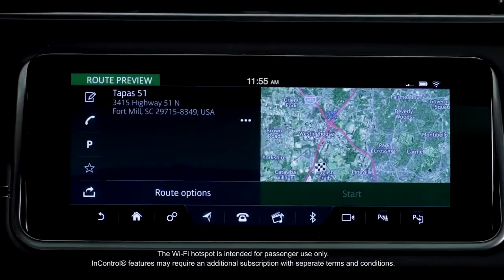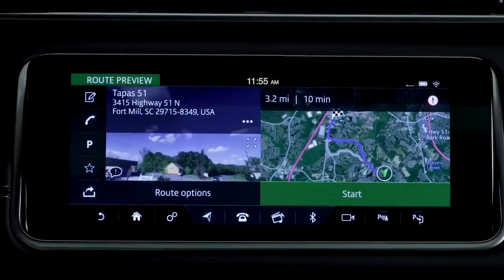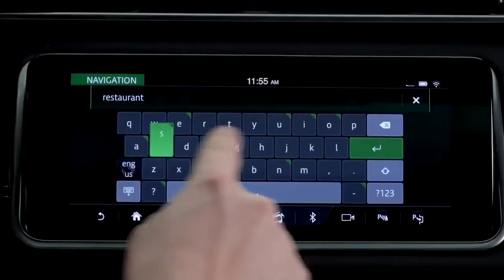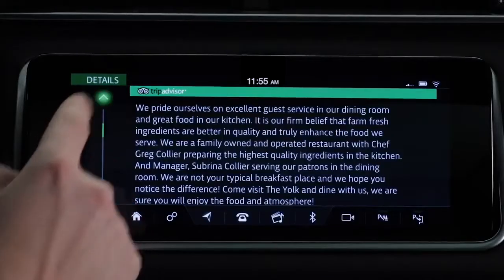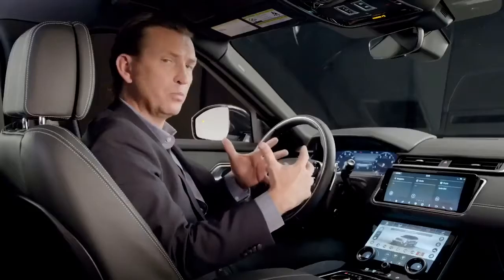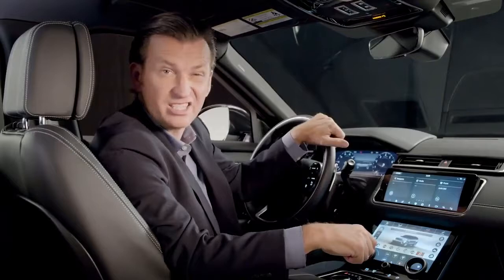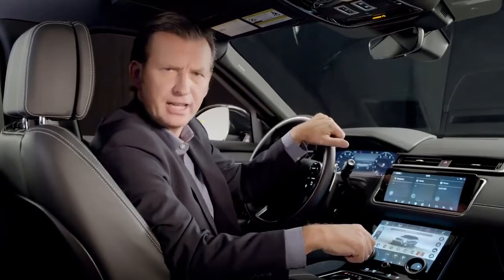There is a range of Pro Services which offers a host of invaluable assistance like real-time traffic flow, fuel price service, parking service, online search, and many more. As part of In Control Protect, Stolen Vehicle Locator can be used to track and recover a vehicle if it's stolen. Very reassuring for the customer.